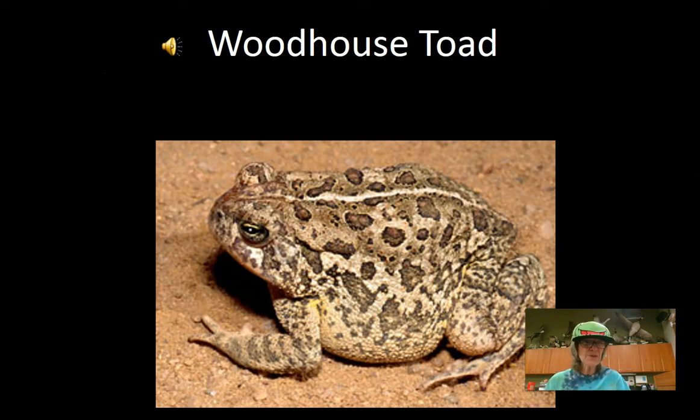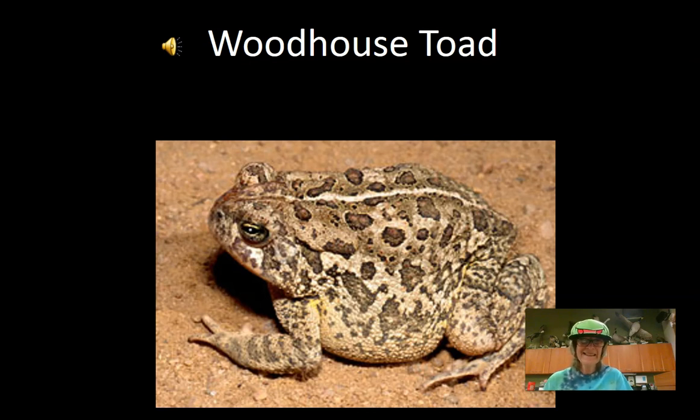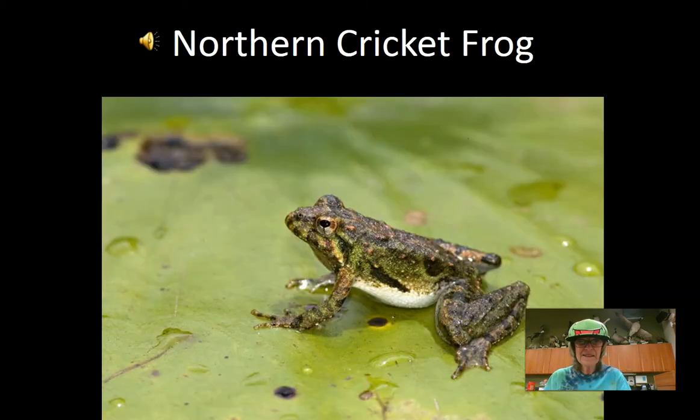Okay, here we go. This is a Woodhouse's toad. This is one you probably have in your yard. They'll eat half their weight in insects in a night, and they're big toads. And he's got a big call. What do you think? Does everybody agree? Sounds like somebody screaming, doesn't it? And they really do sound like this.